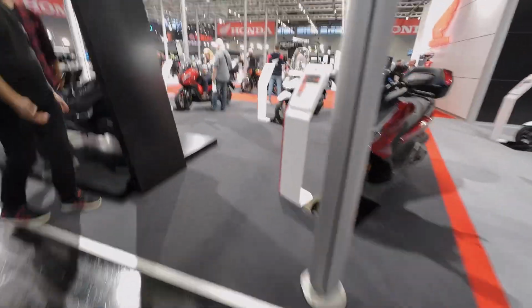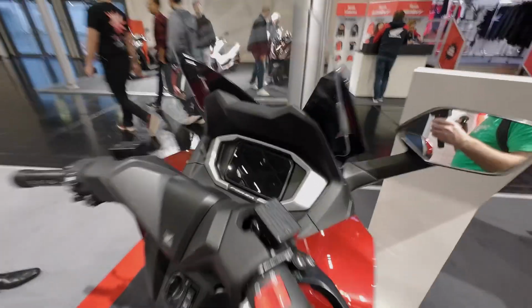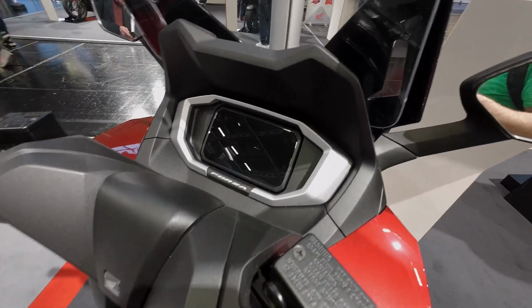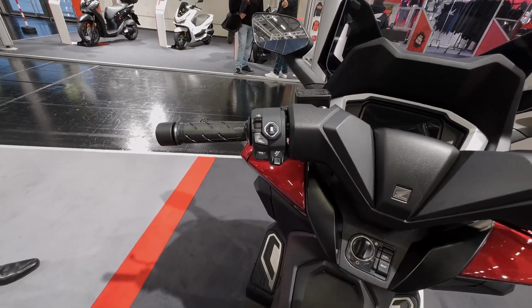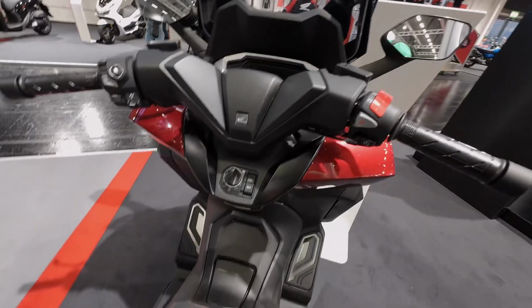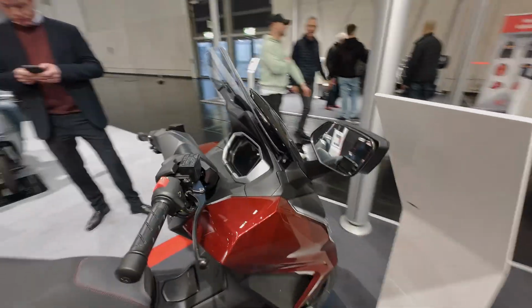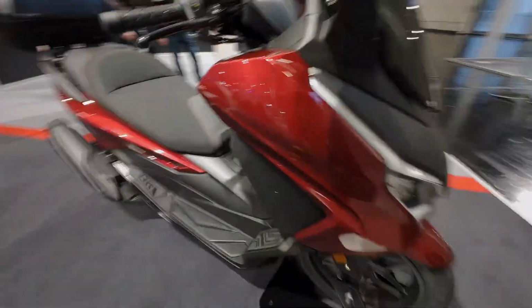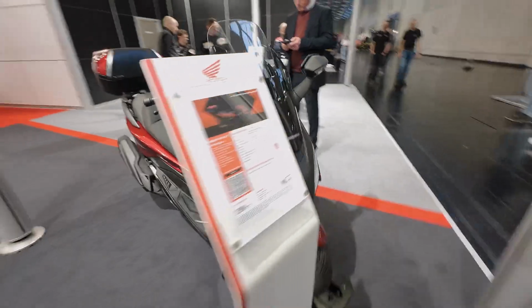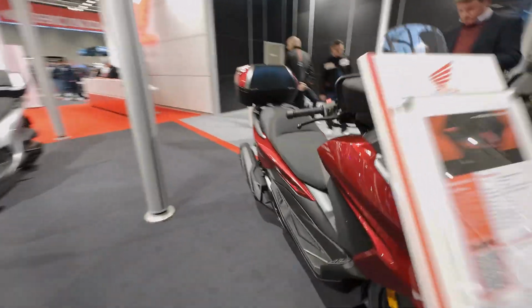So this should be the 350, right? So this should be technically the same as the 125. Look, there we go. We've got a new dash, so we've got rid of that analog dash. We've got slightly different switch gear than the older one. I hope they fixed the filler cap problem. And they've got a little wind deflector bit there, which I have to admit is a good call. Having owned the previous gen, it could have done with a little wind deflector.